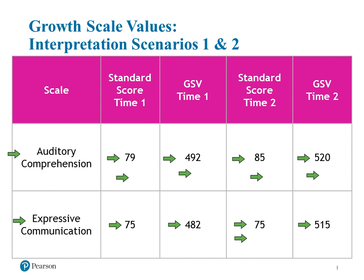In this scenario, we see that the child's expressive communication improved from time 1 to time 2, because we see a 33-point increase, but the standard score stayed the same. The way you would interpret this is to say, yes, this child's expressive communication increased, but it increased at the same rate as their peers, and they're still well below the average for their age. 75 is below the cutoff in most situations where you'd identify a language disorder. So yes, they're increasing, but not fast enough compared to their peers.